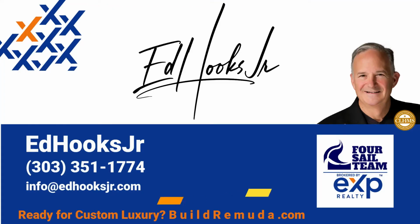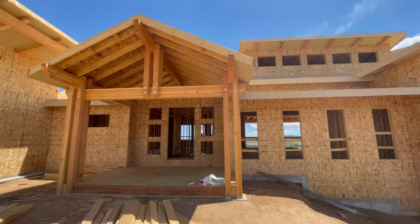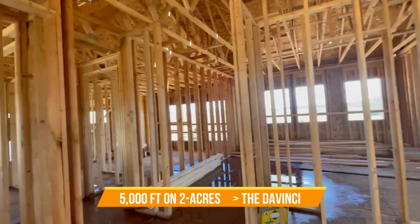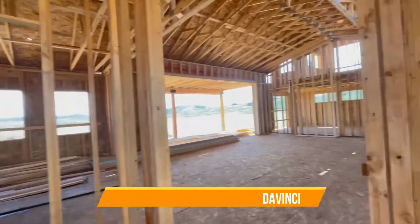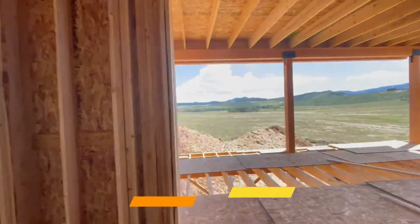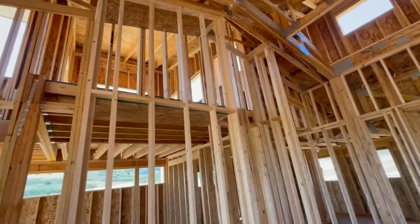Meanwhile, out at Remuda Ranch, the custom home builds have come along a little slower than I expected. But with the current economic environment, there's opportunities to lock in great prices right now on this Picasso da Vinci home and some other builders that are coming out of the ground right now. This home is sited on one of 5 2-acre estate lots at Remuda Ranch.